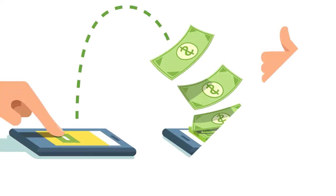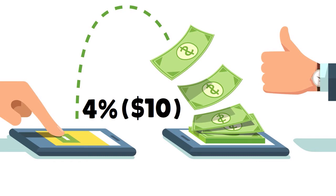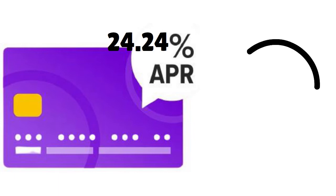For balance transfers, right now there is no offer. There is a balance transfer fee on both credit cards. So you have a 4% fee on each balance transferred with a $10 minimum. In terms of APR for cash advances, it's the same for both cards. So 24.24%. And this varies with the market based on prime rate.